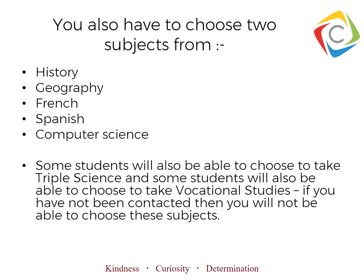On this slide you can see the subjects that your first 2 choices can be selected from. The Department of Education requires us to make sure that your basic curriculum includes at least 2 of these subjects. You can of course choose to do more than 2.